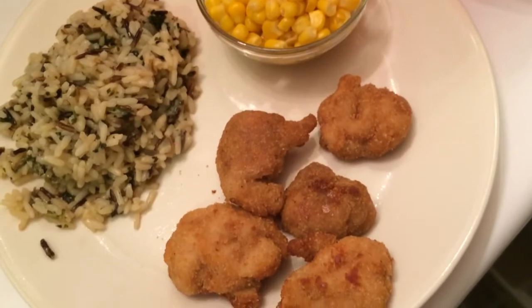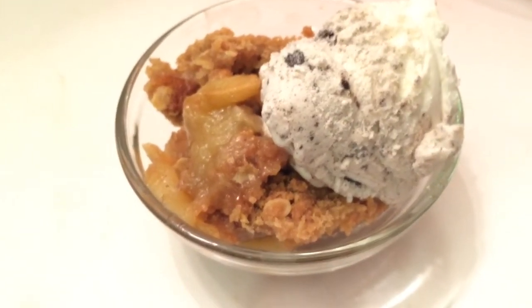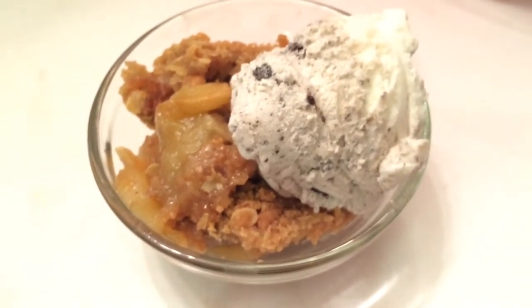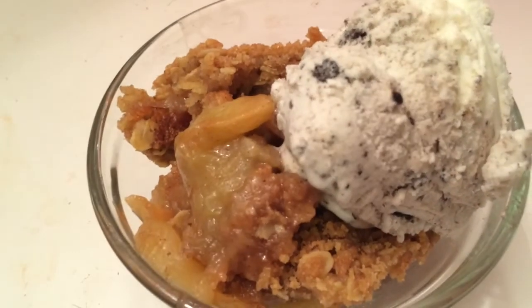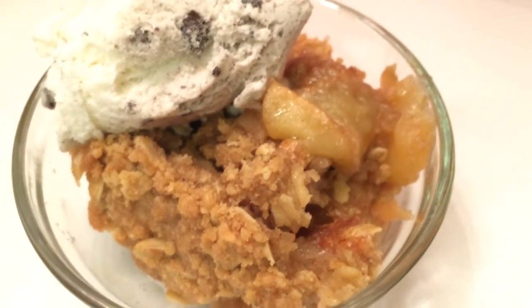So I don't make dessert that often, but I did this night, and this is an apple crisp with ice cream on top, and it was so good and so easy. I actually did a crumble on top of it, and I did that myself, and it was easy and delicious. And be on the lookout for a video on this recipe because it was so good. I definitely have to show you how to make it.